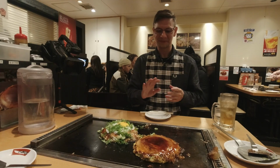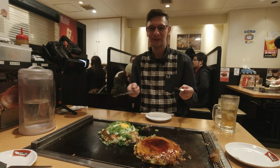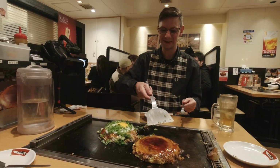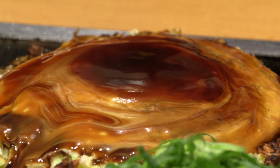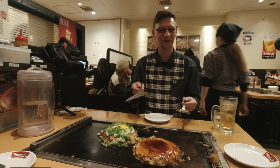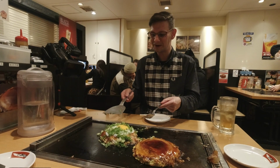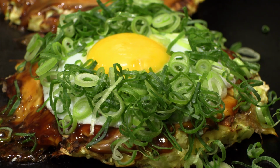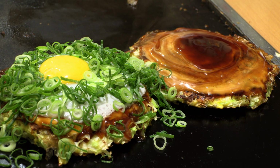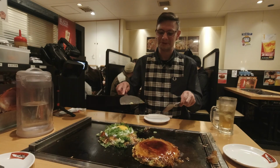They're finally done. They're cooked and ready to eat, so I just need to cut them in half. If you're wondering what's in them, this one is more of a traditional Osaka style, and inside it's got squid, shrimp, beef and pork. This one is a bit more of a modern style. It's got beef tendon and chopped spring onion and egg. That's pretty much it. Let's see which one tastes better.